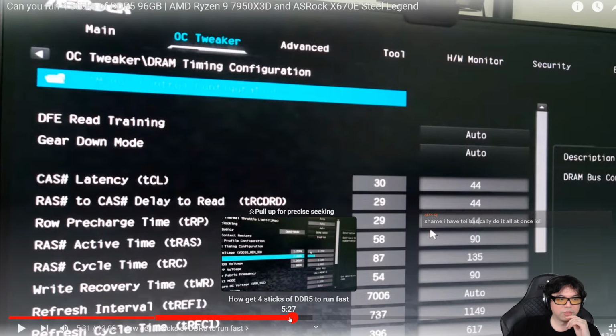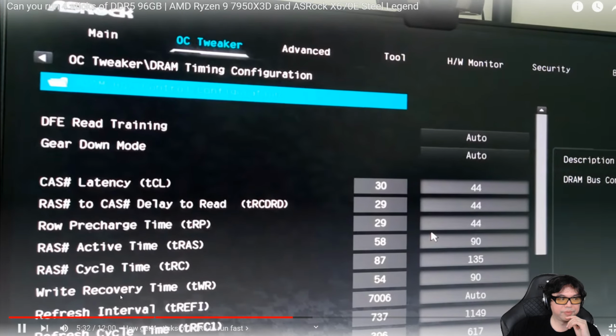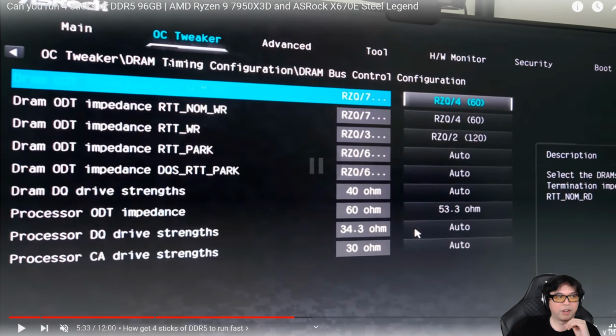But see, I just want to show briefly here. Change the BIOS. There we go. Here are the RZQs. See all these RZQs? Just like what Zen Timings was showing, and just like what this was showing.